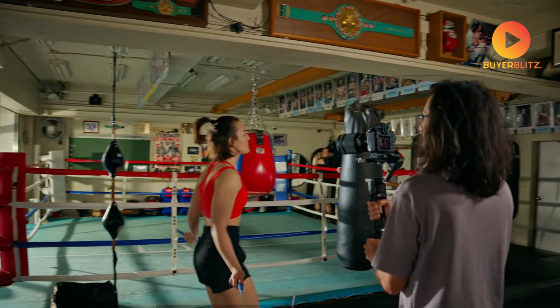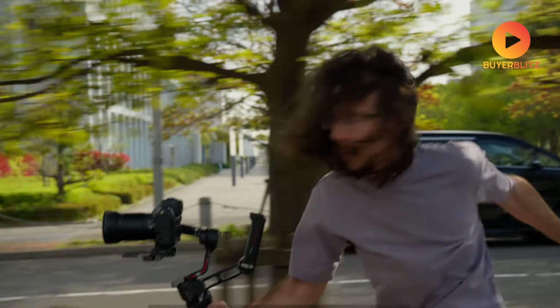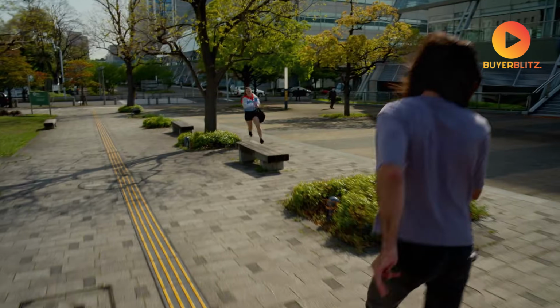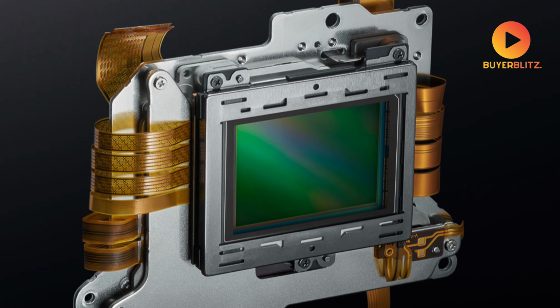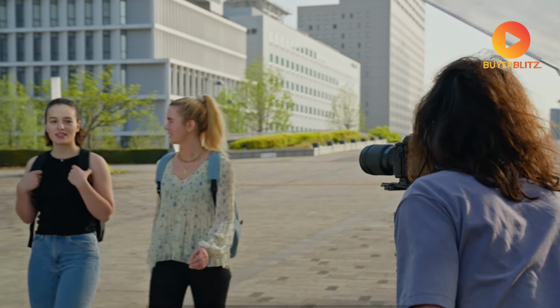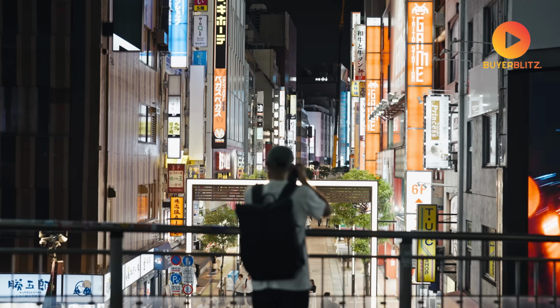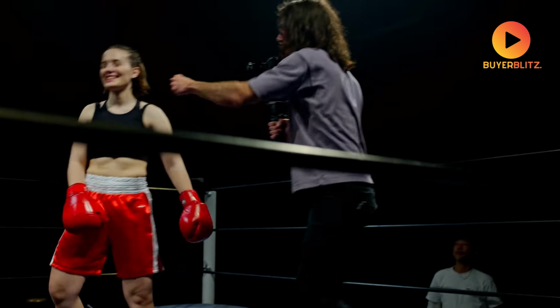Let's address low light, because this is where myths die. The Hasselblad's larger sensor should theoretically gather more light and produce cleaner high ISO files, right? In reality, the difference is marginal compared to the Nikon's stacked sensor technology. Shoot both cameras at ISO 6400. And yes, the Hasselblad edges ahead in absolute noise performance. But the Nikon's files are cleaner than you'd expect from a smaller sensor.